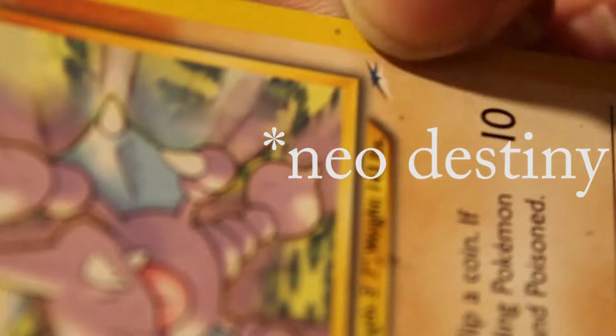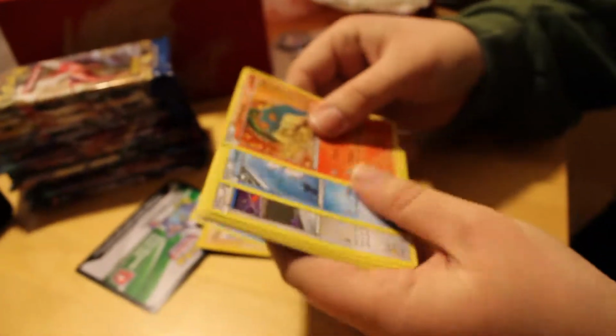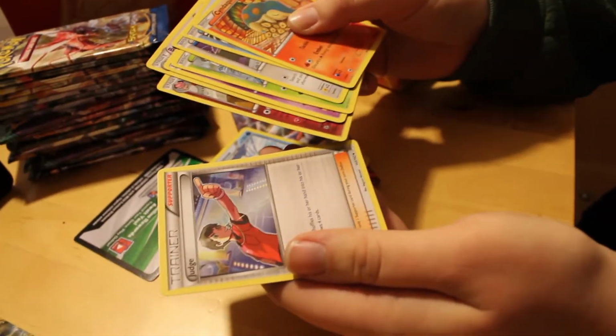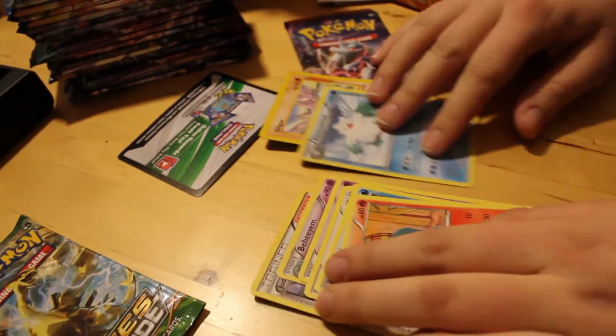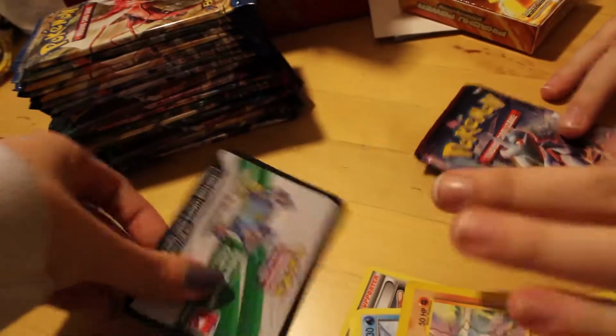It is a common Gligar from, I believe that's Neogenesis or whatever that set's called. We have a regular rare in here, and then just a bunch of other cards. There's no holo rare or reverse at all. So that was a little weird. Obviously somebody must have taken the good card out of there.